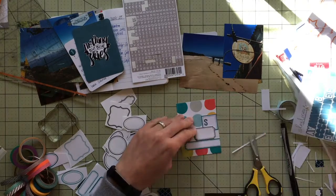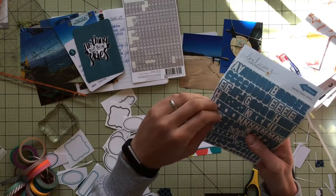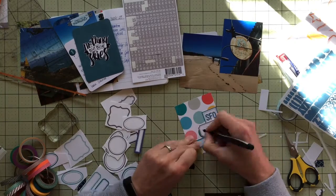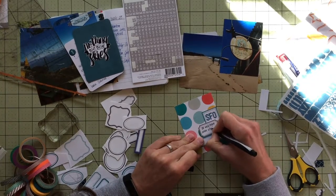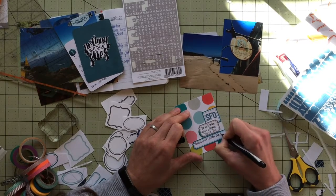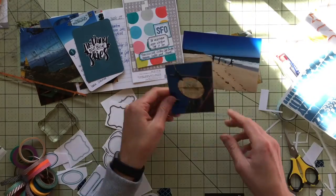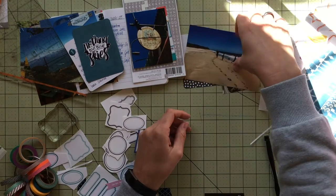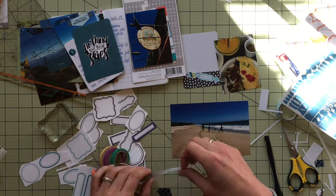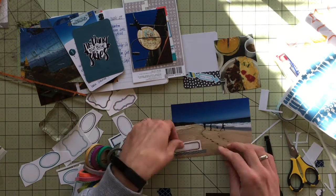So here I'm going to put down SF for San Francisco. I have started doing this several spreads ago, but whenever we went someplace, I just used an abbreviation, and I really like that. So I guess this will appear several times more during my Project Life album. But I do not really care about repeating things. That's what makes an album cohesive, right?